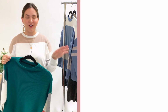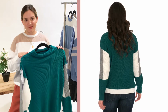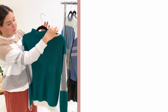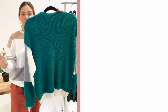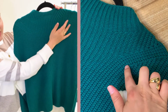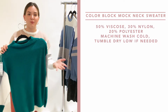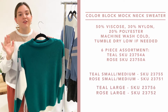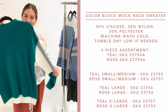We know no fall and winter season is complete without beautiful and thick sweaters, and this one is exactly it. There's a slight mock neck here. It's a really cute added touch. Here's the back. And if you look closely, you can see that there's this unique stitching that kind of comes down here at an angle. At Howard's, we really pride ourselves in offering those special details that you're not going to find anywhere else. So this one is a really intricate and beautiful piece.